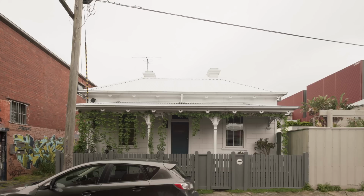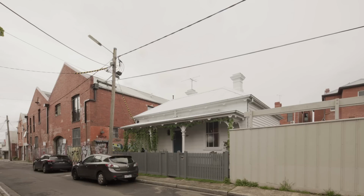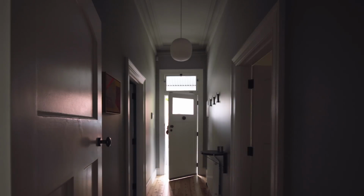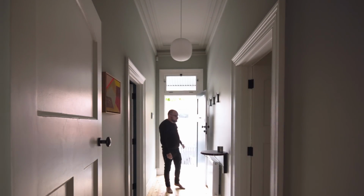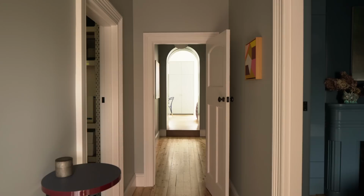A couple of years ago, my husband and I were looking for a new home. We were after a bit more space and hoping to stay fairly close to where we were. We love this location and I could see a good project. It was in fairly poor condition, habitable. So there was work to be done and we accepted that.